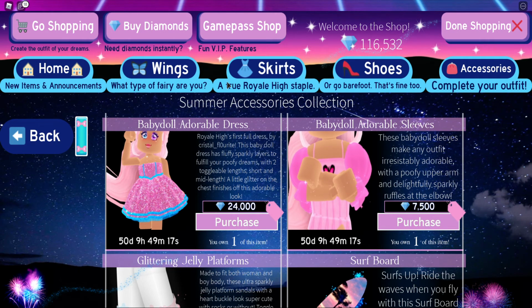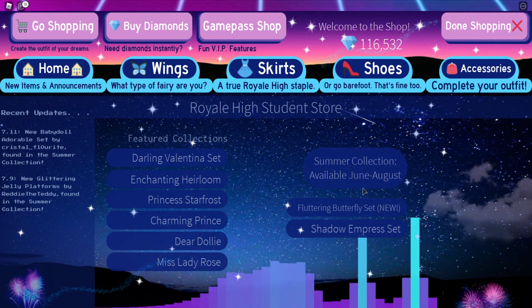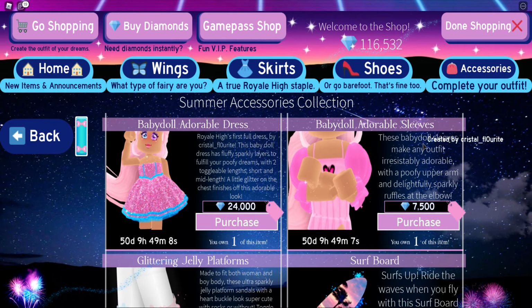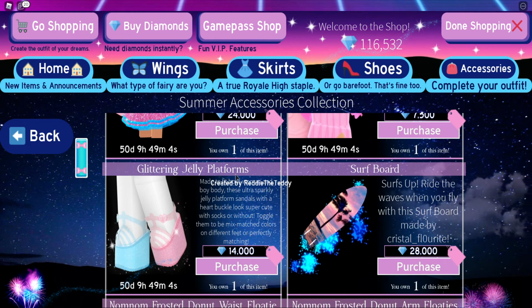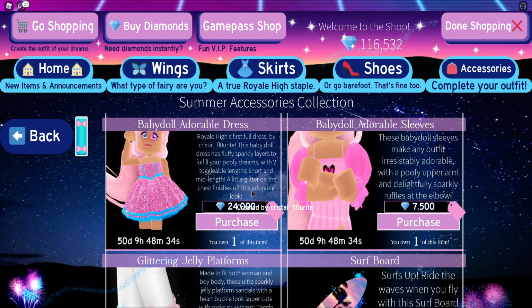So this is the Babydoll Adorable Dress. You can find them in the summer collection, and the Babydoll Adorable Sleeves, the Glittery Jelly Platform. So now it's time to read the description. Babydoll Adorable Dress. Royal High's first school dress by Crystal Florence. This baby doll dress has fluffy, sparkly layers to fulfill your poofy dreams. With two toggleable lengths, oh okay, so I can toggle it, short and mid-length. Okay, so that's gonna be cool. Need to check out. A glitter on the chest finishes off this adorable look.